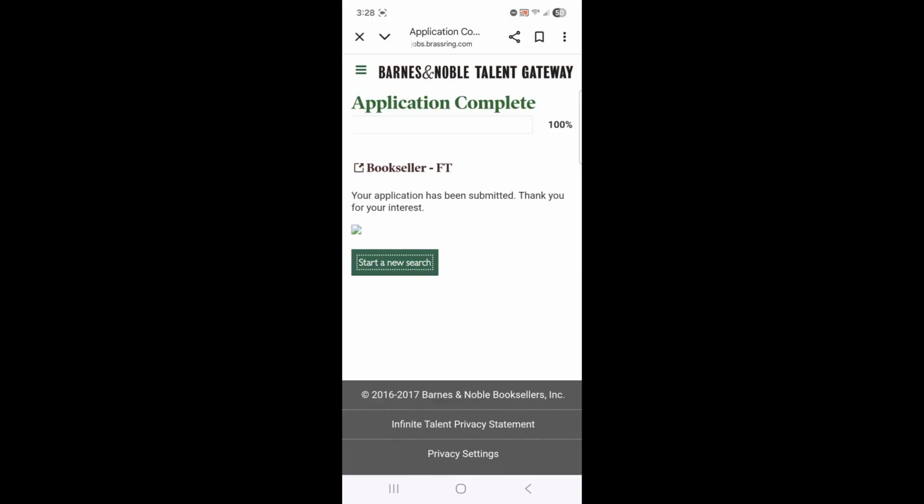They'll also send confirmation to that email if you are selected for an interview or if something is missing from your application. So just keep an eye on that email. But that's it from me.